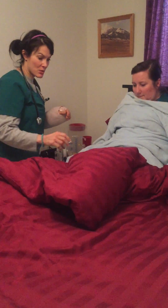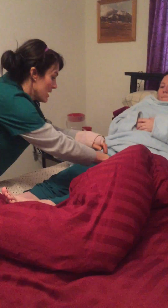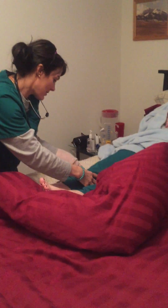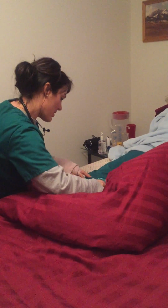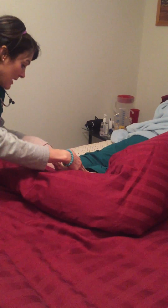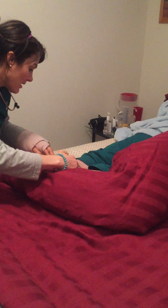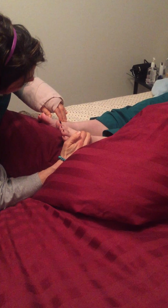Next thing's next. I'm going to go to your lower extremities. Okay. All right. Let me check out your legs here. All right. So I'm comparing each leg, making sure that they're symmetrical. I'm looking for any edema or any swelling. Looks like everything is good. Okay. I'm checking to make sure that your pedal pulses are bilateral and equal. If I couldn't find them, I would get a Doppler, and I would make sure to double check that.